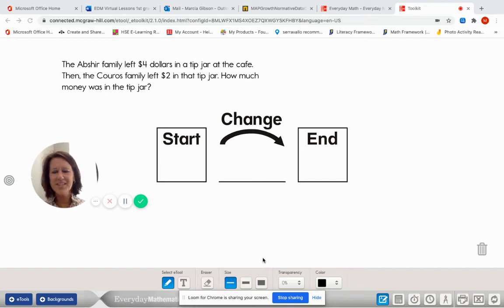Hi, first graders. Let's warm up our math brains by looking at a change to diagram. All right, I already started with the story. My daughter works at a coffee shop, and sometimes she has to count up her tips. So I thought we'd use a little bit of a story from how she counts up her tips at the end of the night. Are you ready?